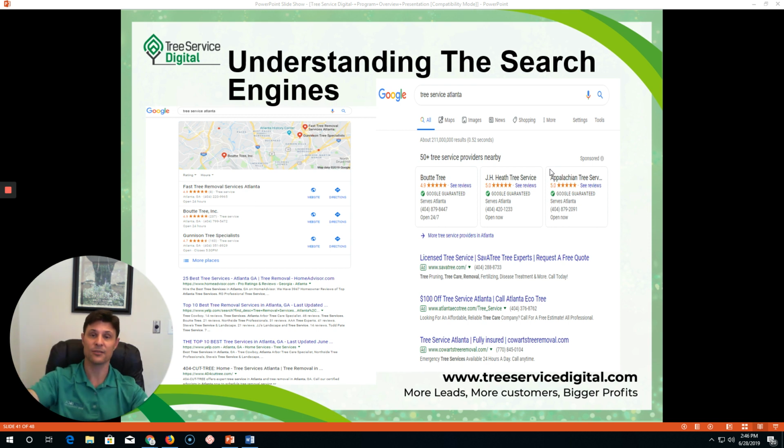Right below that are the Google AdWords ads. You can tell by just seeing the little ad box right there next to the URL. So if you see a website with an ad box around it to the left, that's a Google ad. And that's what we'll be managing for you to get calls coming in quickly.